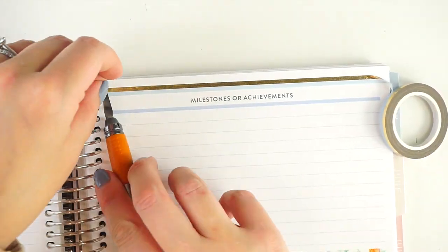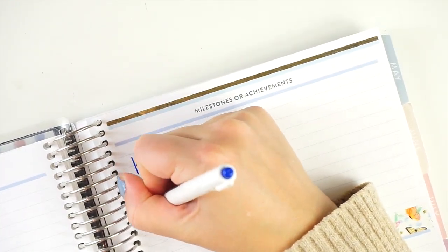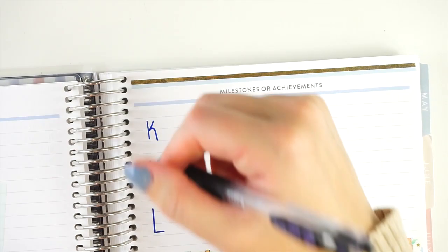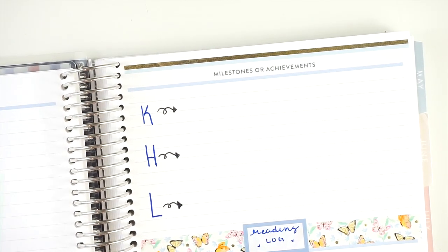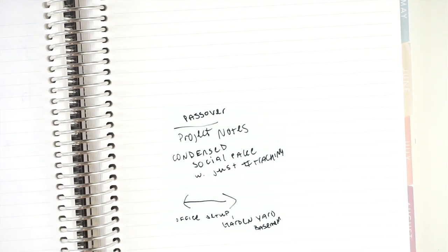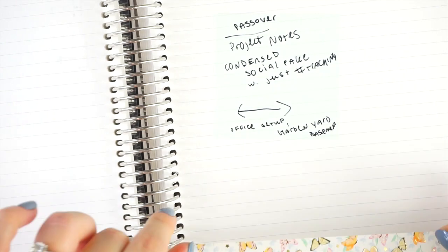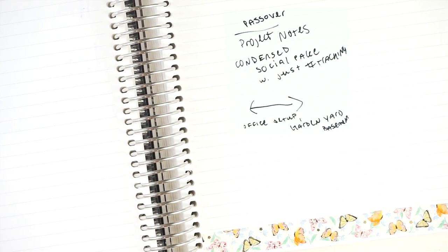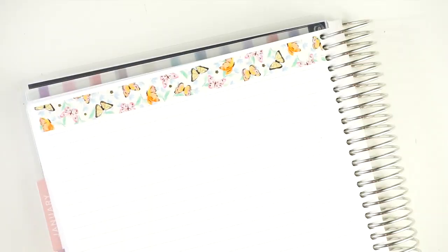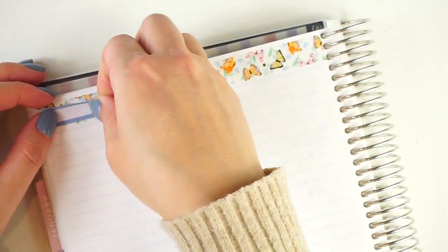So then on this page, milestones or achievements, I love this section. I'm going to put in a letter, the first initial for each of my kids. And then I put one key highlight or one milestone that they hit during the month. I absolutely love that. And then underneath that is my book log. That's where I've been using those book stickers, which I talked about before. I absolutely love that. That will get filled out at the end of the month with some more book stickers. Definitely going to keep that going. It's making me feel very inspired to read. So then this is my split notes page.